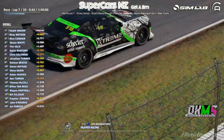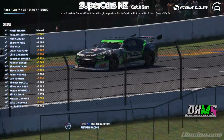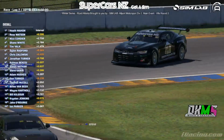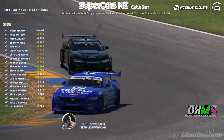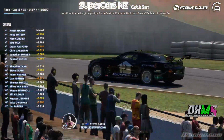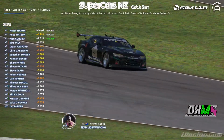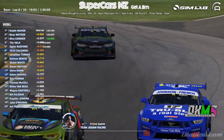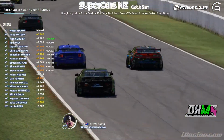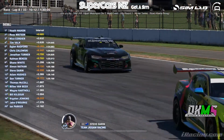Div 2 always proud of how clean the drivers in here are, so they're always spouting off to Div 1 saying, yeah, but we're cleaner, guys. Well, they've proved it many times too. Div 2, they have put on an absolute show for us. Nice looking heavy Chevy there, Steve Darren, Jigsaw Racing, in the mix.